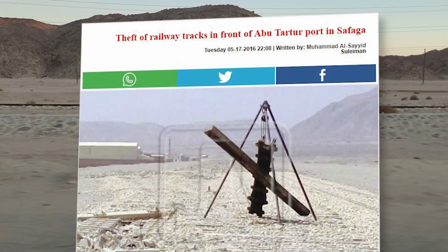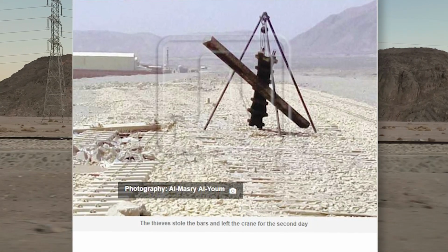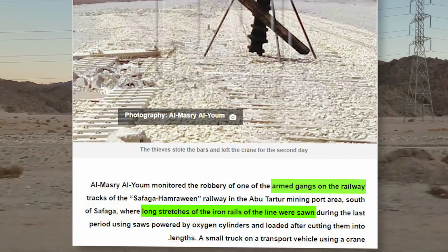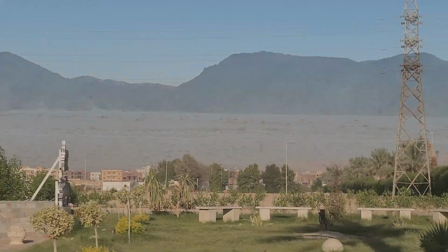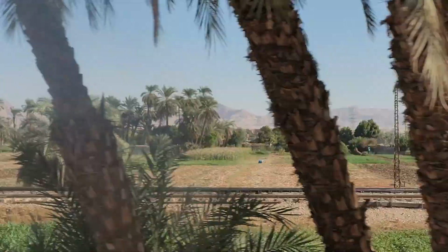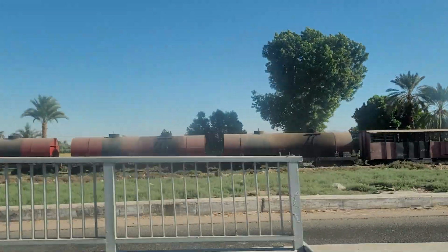However, during the January 2011 uprising, armed gangs started looting the line, cutting up the rails and selling them as scrap, which is why all that's left in most sections are just sleepers. We travelled to Qena and the line runs alongside the road for much of the journey. As you enter Qena, the rails start to reappear along with the semaphore signals, and this marks the start of the section which is still in use.